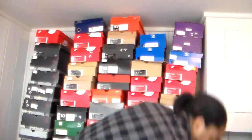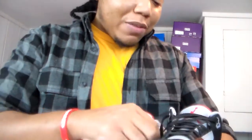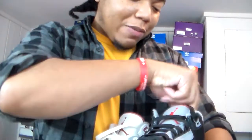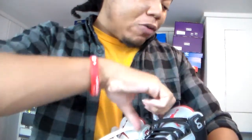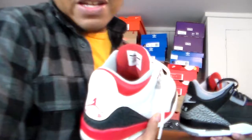Now I got a kick that y'all haven't seen in a long time, and that is the Fire Red 3. It's only just one more. I just need the white cements, man. Straight up. And then like the OG, at least for OG purposes, as far as colorways go, I am good. Until they want to drop the Nike Air on the back for the Fire Red.